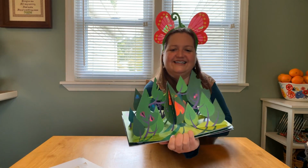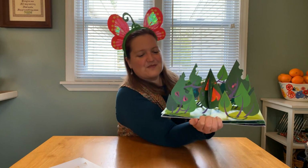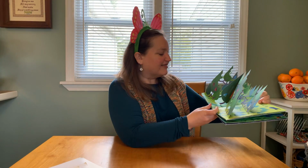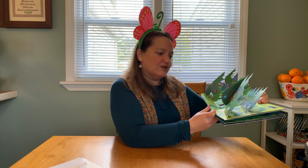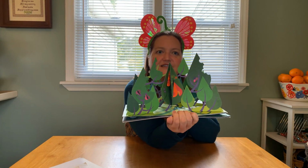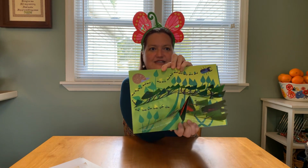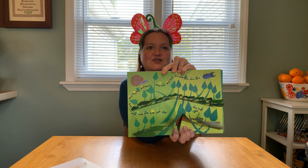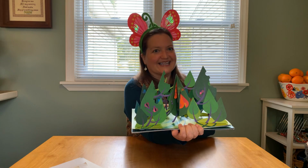Later on, look at this one. I love this page. This is my favorite page in the book. It's hard to read though. Later on, a chrysalis grows from a caterpillar, hidden in the folds of a leaf. See, look, can you see in the middle of that leaf? The chrysalis has formed. And there's lots of other things happening in the garden too. Over here you can see a snail, and you can see the ants. Aren't they cool? And the stag beetle. I like this page.